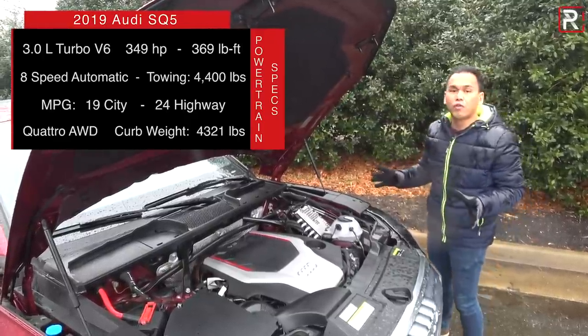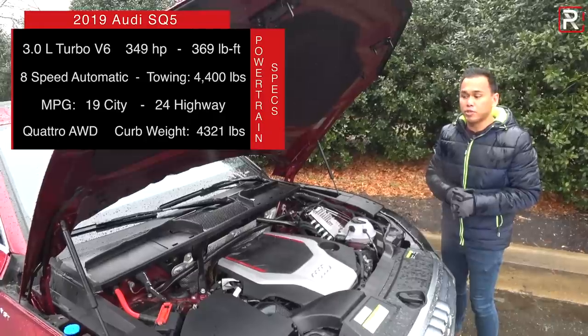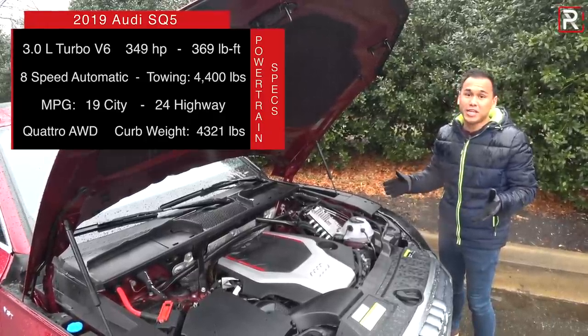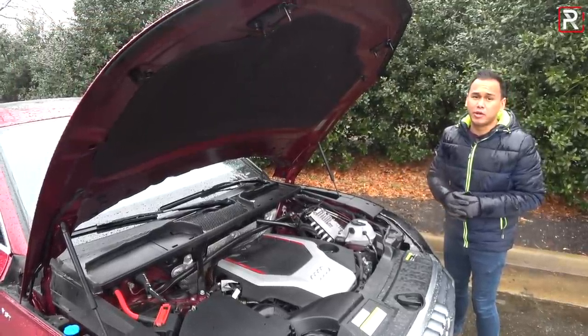It weighs a tick over 4,300 pounds. Audi says it'll tow a maximum of 4,400 pounds through the standard 8-speed ZF automatic transmission. Big difference versus the Porsche Macan, which has a 7-speed PDK. And fuel economy is actually not bad. It's rated at 19 in the city, 24 on the highway. Please make sure and put premium gas in it. Let's get this out on the road and see how it all performs.